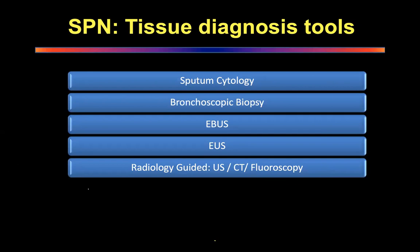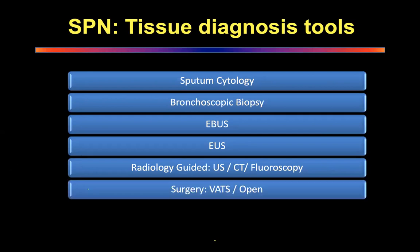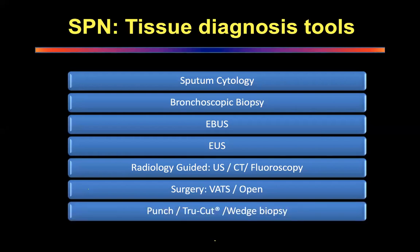If you do not have access to any of this, or if any of this is inconclusive, then you still have the option of surgical biopsy. And the surgical biopsy can be done by VATS or open. But currently, all recommendations say you should do it by VATS. Okay? So open is now out of the window. Most of the recommendations are saying that whenever you're evaluating a solitary pulmonary nodule, the surgical access should be by VATS. Okay? But this is there in the guidelines. No two ways about it.